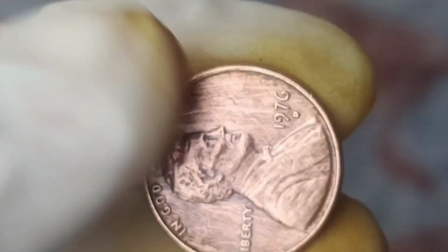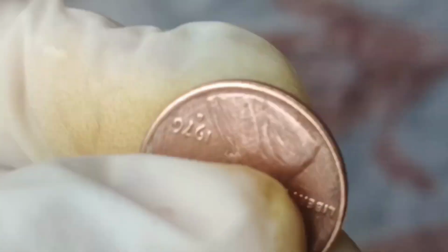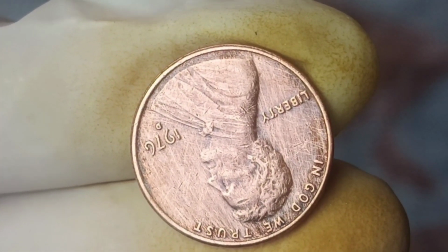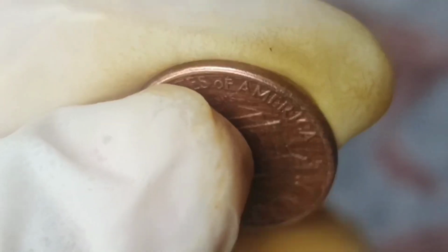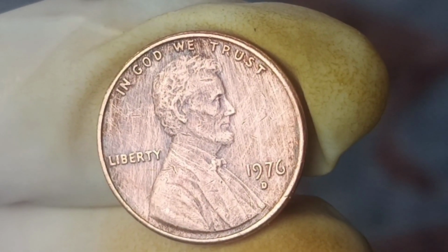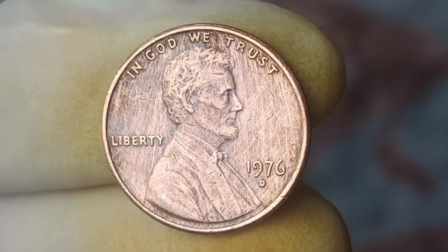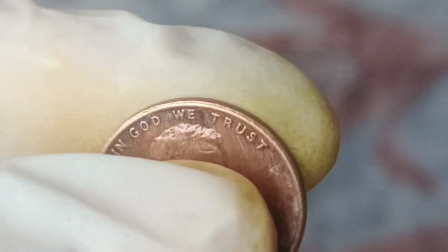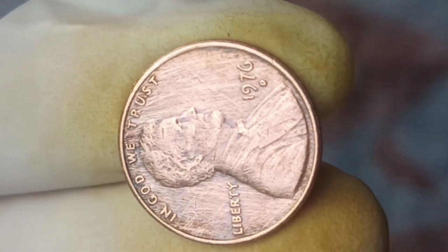One of the most critical errors that makes this coin stand out is a dramatic double die obverse, in which the features on the front of the coin, including Lincoln's profile, the word Liberty, and the date, 1976, appear doubled. This kind of doubling isn't your typical machine doubling that collectors often dismiss. Instead, it is a true double die error where the die itself was improperly prepared. The doubling on this particular penny is so distinct that each letter and number looks almost as though a shadow version was stamped right beside it. This kind of mistake draws immediate attention from serious collectors and error coin experts.